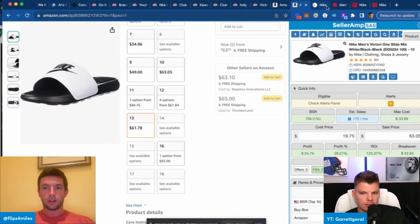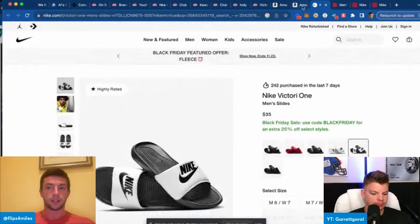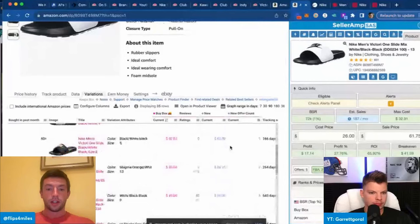So that's a good example of buying the same item from multiple different websites. We'd see a size 12 in stock on Shields. That was good. A size 13 in stock on Nike.com. That was good. So 26 right there. Life ain't bad, man. And you gotta love it. Refresh this, take a look at the Keepa chart as well.